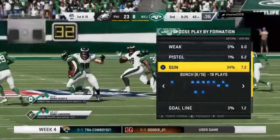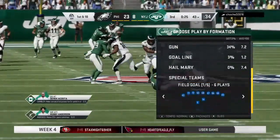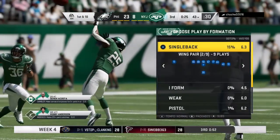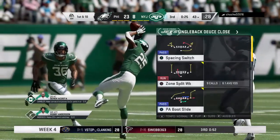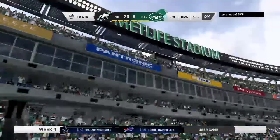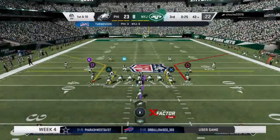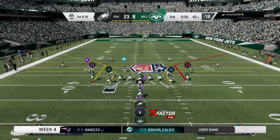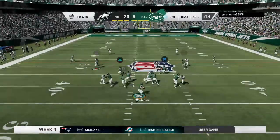They set themselves behind the chains, tried to get it all back in one play, and it backfired. Didn't it feel like a pitcher working his way into a 3-0 count, right? You're behind. What do your coaches always tell you? Get it back one pitch at a time. In this case, they tried to get it back right away, and it didn't work out. So good starting field position for them here as they come up 1st and 10 at their own 43.